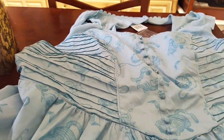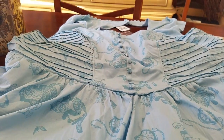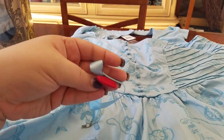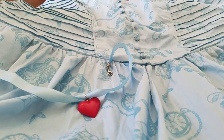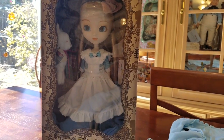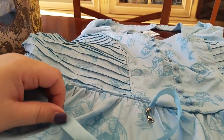I wasn't able to find a white apron for this dress. All the aprons I could find came with the dress, so that's not going to work. But I am wearing this ribbon necklace, a choker, and this color ribbon matches perfectly. So I won't have that beautiful iconic white apron, but it's still going to look really cute. I am also wearing a headband with teacups and taking a white rabbit purse with me.